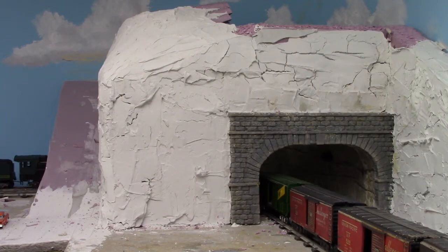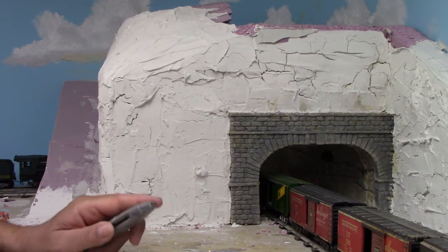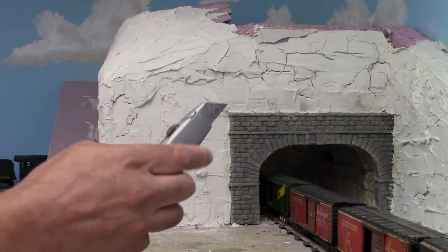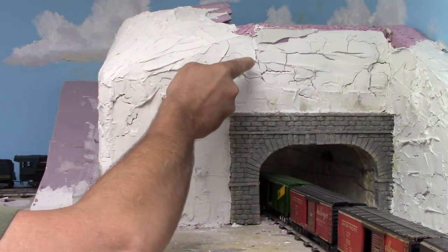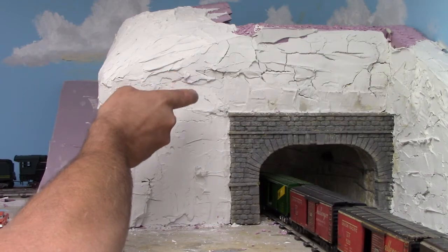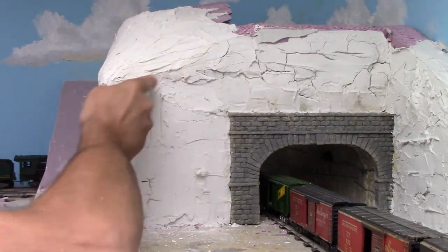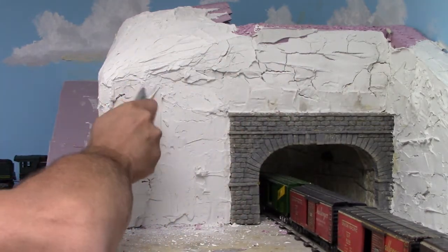Alright, now we'll start. If you notice from the pictures, a little ways from the top, the limestone is all broken up. That's because of the thawing, freezing action of the ground, I believe. So what I do is I take a utility knife, and that's all I use, and make a line. It doesn't have to be straight, because they really aren't perfectly straight. And then I just start going like this. Crossways, at angles, up and down.